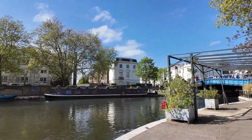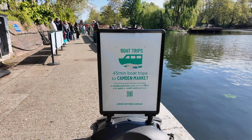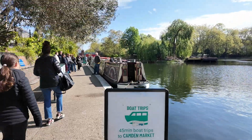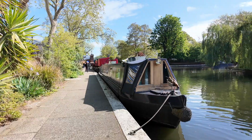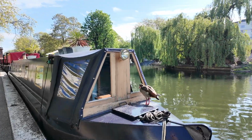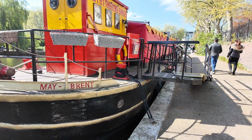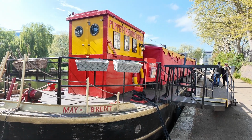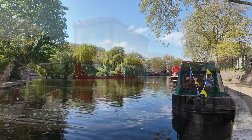So welcome to Little Venice. We're going to have a lovely walk into Camden, but you can go on a boat trip. Let's walk it. This is the largest and only barge theatre in the UK. Closed at Easter.